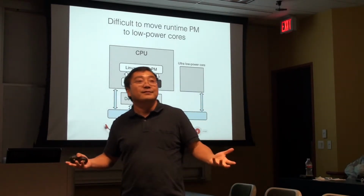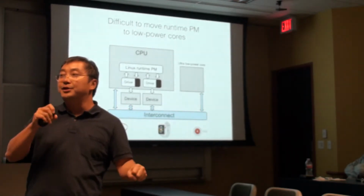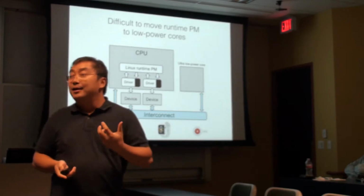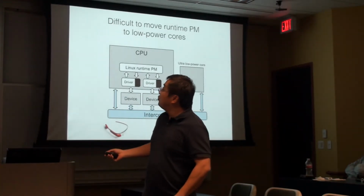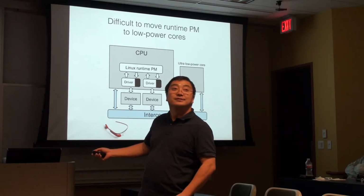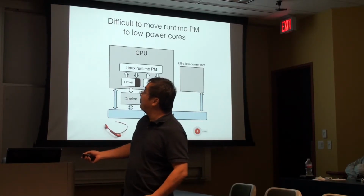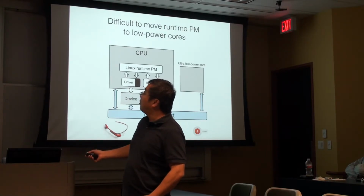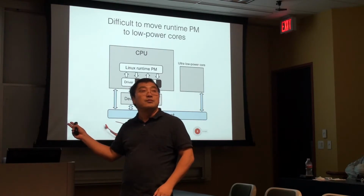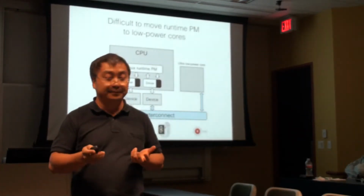Your CPU is sleeping. Your CPU is actually not doing anything, but you have a very efficient microcontroller core that serves all the background activities. And that means you need to do runtime power management from here, because this guy's sleeping, right? With today's architecture, you cannot do it, because to move to the low power core, you have to move all the drivers to the low power core, which is extraordinarily hard because the power core is not powerful enough, right?